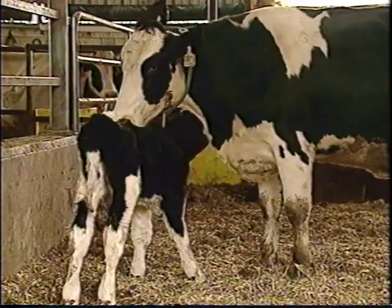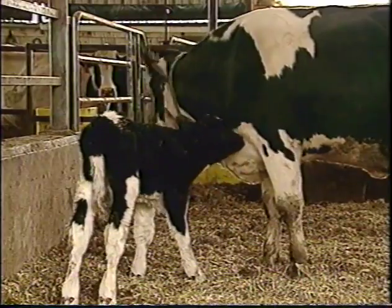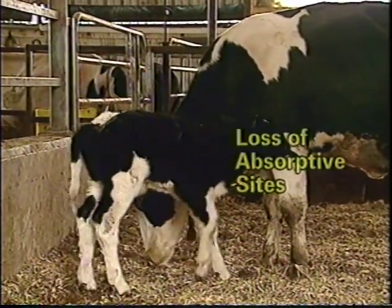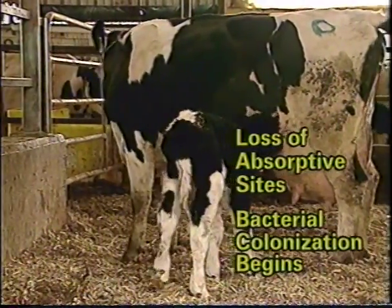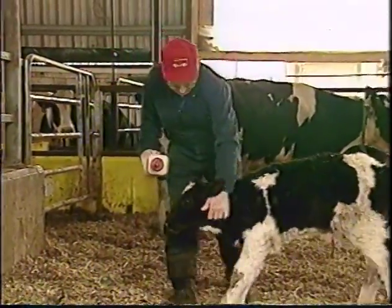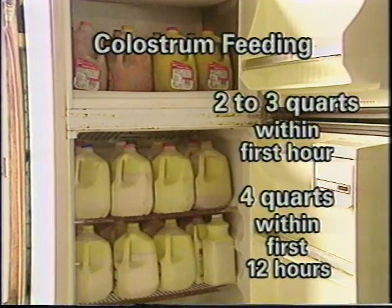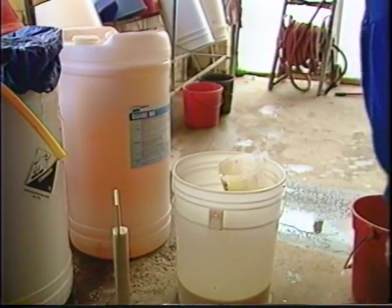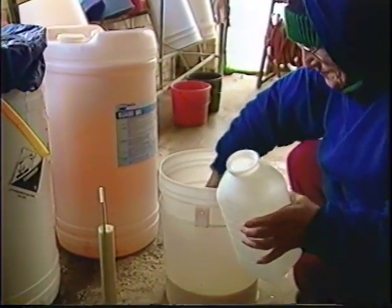Timing has a critical role in determining if the calf will acquire adequate passive immunity. As more time elapses after the calf is born, there is loss of absorptive sites and bacterial colonization begins in the intestine. The general recommendation is to feed first colostrum within the first hour or two of birth. The amount of colostrum to feed should be about 2 to 3 quarts within the first hour and 4 quarts total within 12 hours after calving. Adequate amounts of high-quality colostrum are necessary for the calf very soon after calving in order to maximize passive immunity.